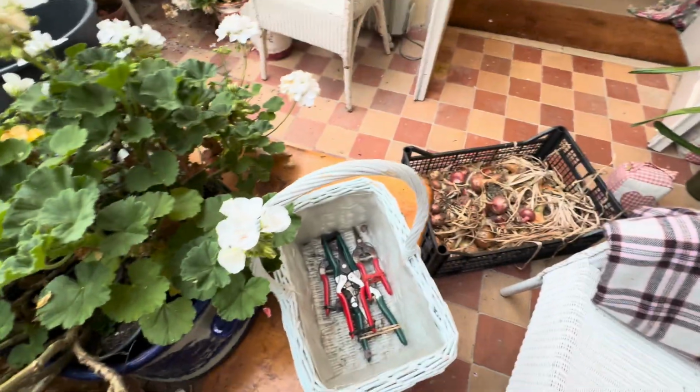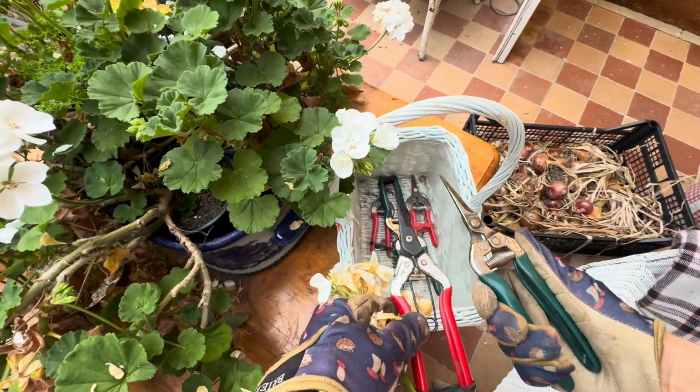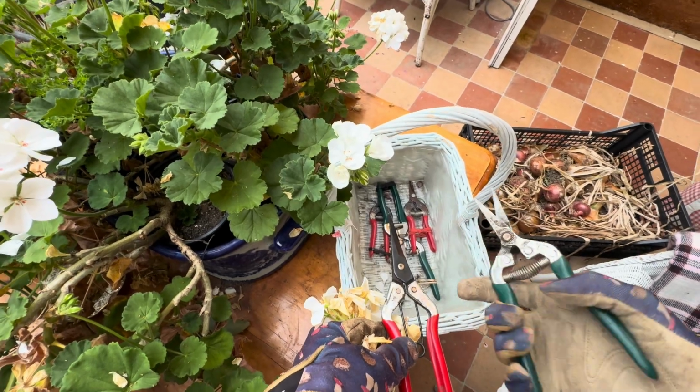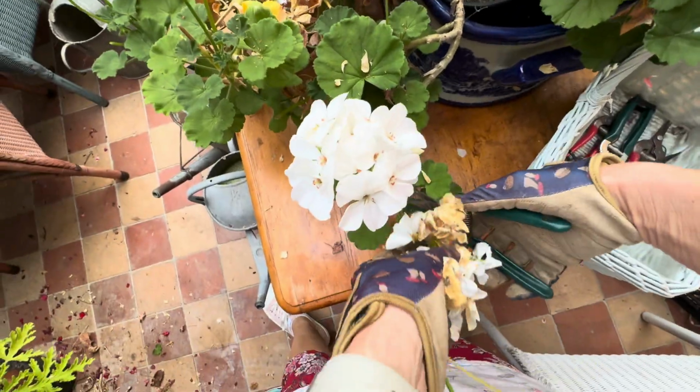I'm not sure if they're all the same make. I don't know if you can see them in there. Are they all the same make? I think I might have some cheaper ones. These are the cheaper ones, and these are the Burgon and Ball ones. But actually, the Burgon and Ball ones are my favourites, so I think it's worth paying for the more expensive ones. She was right. They're definitely worth having.